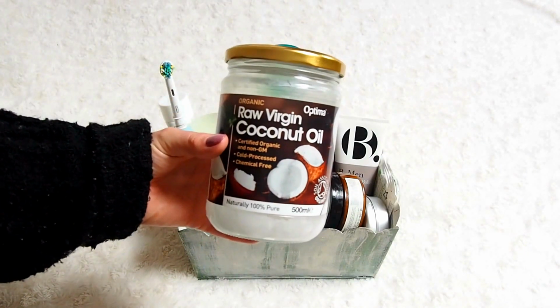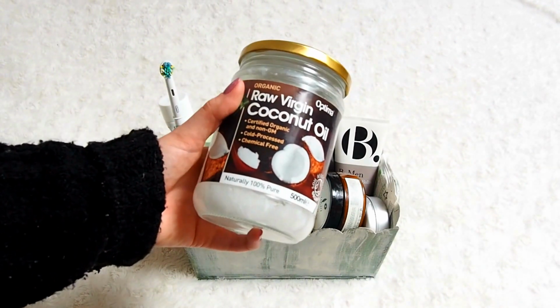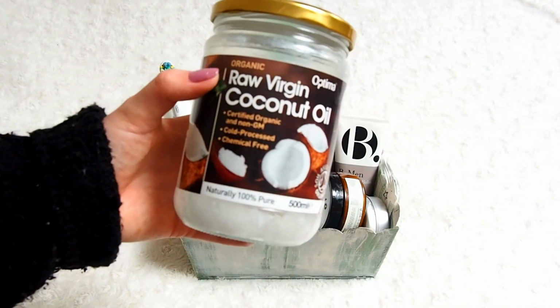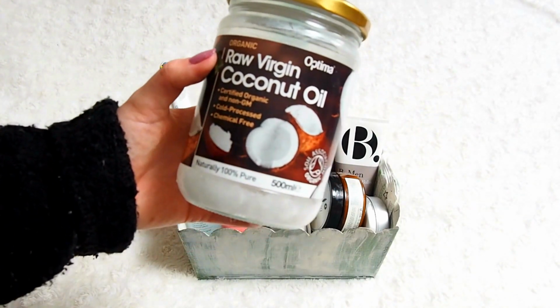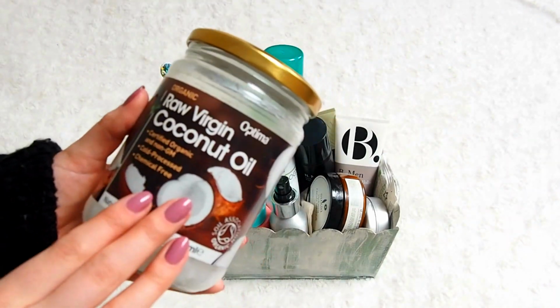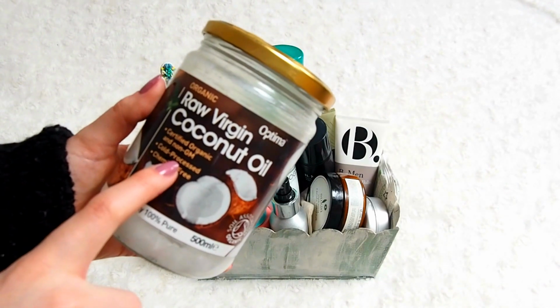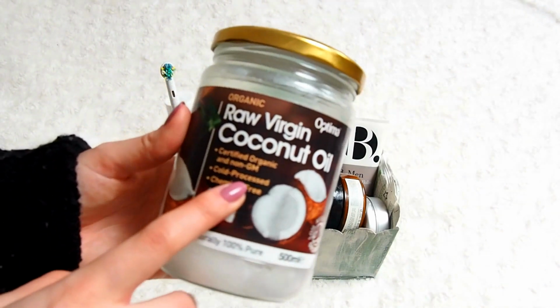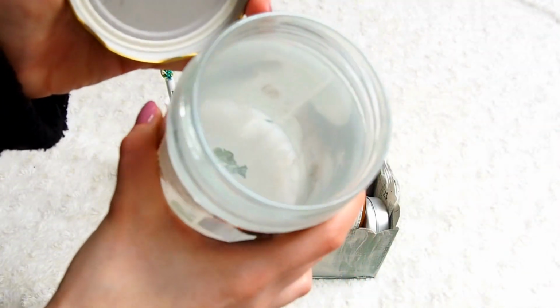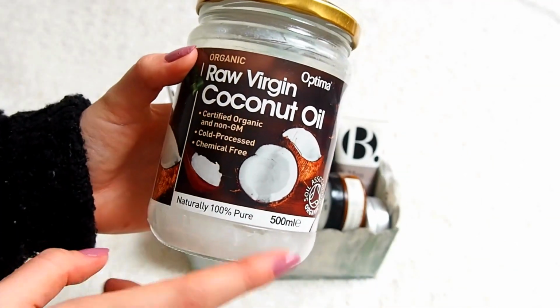Ooh, I forgot to talk about this. This is the coconut oil I use, it's not mine, well it is mine. Anyway, this is the raw coconut oil by Optima. Hey, that's the same brand! Cool! Okay, I love this one because it's cold processed, which I basically think means that it has more of the nutrients and goodness in it. But yeah, I've used this for so long and I'm just getting to the bottom, so highly recommend this version from this brand. And I use this to take my makeup off.